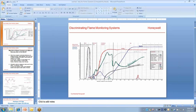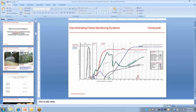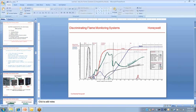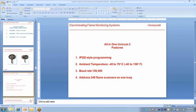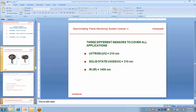So the new flame scanner that we talked about a little bit, let me see if I can pull it up for you. Just give me a second. Okay, so this one here, this particular model, they call U2, has a solid state sensor also, which operates around 310 nanometers. Okay, and that would be considered a photo detector, correct? Yes. Okay, I wasn't too clear on that.